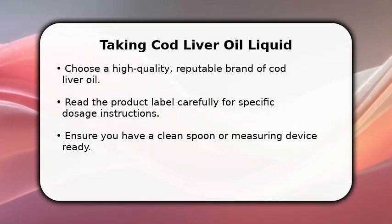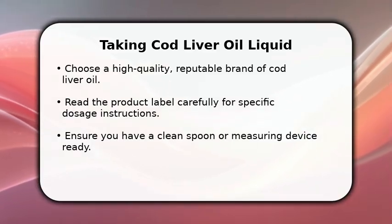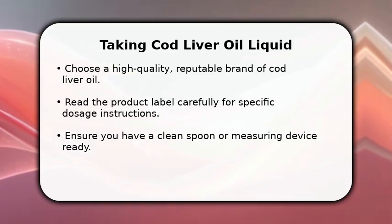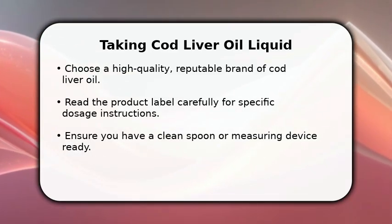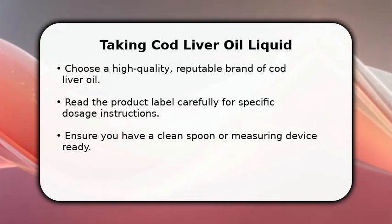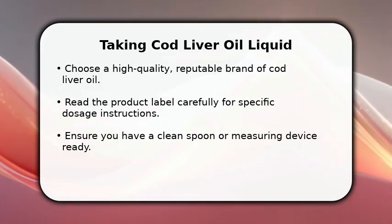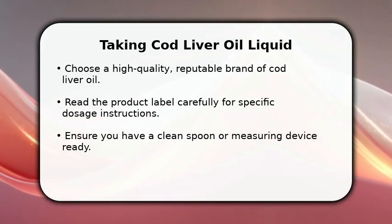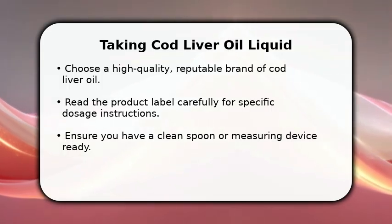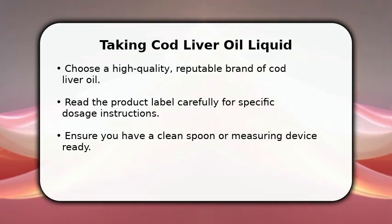In this video, I will explain how to take cod liver oil liquid. First, select a high-quality cod liver oil from a trusted brand to ensure purity and effectiveness. Always check the product label for specific instructions, as dosages can vary slightly between brands. Have a clean spoon or a precise measuring device, like a 5 milliliter spoon, ready for accurate dispensing. This preparation ensures you get the right amount and maintain good hygiene.